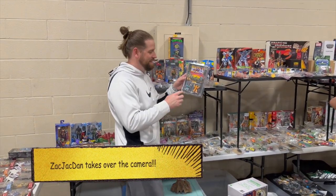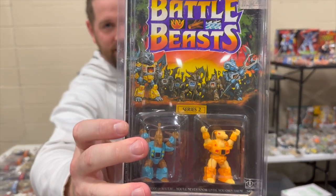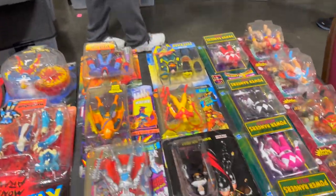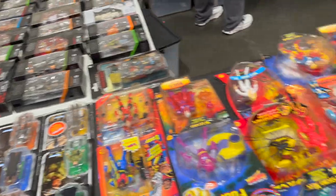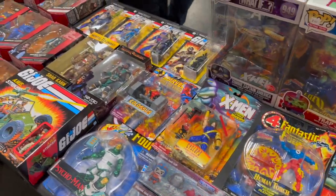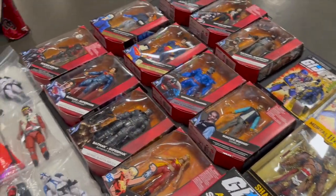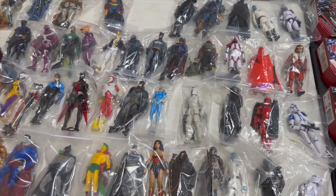Oh, more Battle Beast. Have you seen one in package yet? Never in real life. Not since I was a kid. Wow. That's the only one I've ever seen in real life. Yeah, I'll hold on to myself. I got a play set. So the play set I got put together.